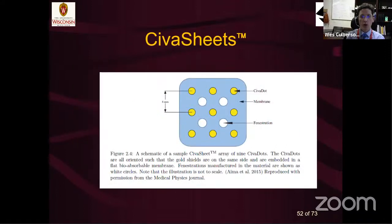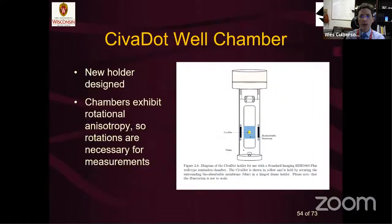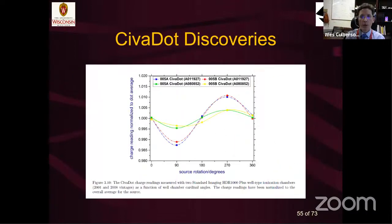So we were able to measure it on a free air chamber. This is what it's shown when it's incorporated into a sheet. So these sheets are put into surgical cavities, and the membranes just dissolve away. They're bioabsorbable with time, which just leaves these sources. We were able to measure it on a free air chamber, that same free air chamber I showed you earlier. And then we were able to put a special well chamber insert, kind of clamp onto these sources. One thing we discovered along the way is that well chambers are no longer very symmetric with these asymmetric sources. So you have to measure at all 4 angles. This shows the relative reading, changing by a few percent.